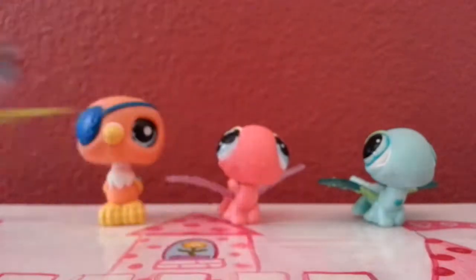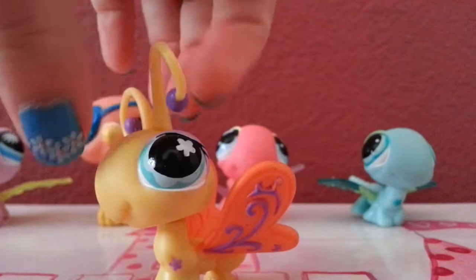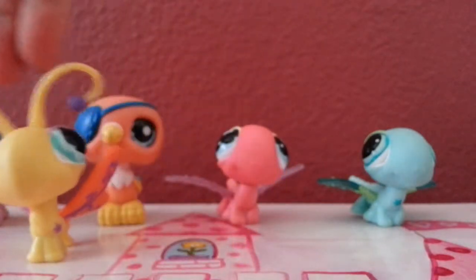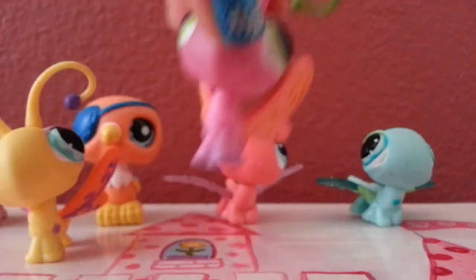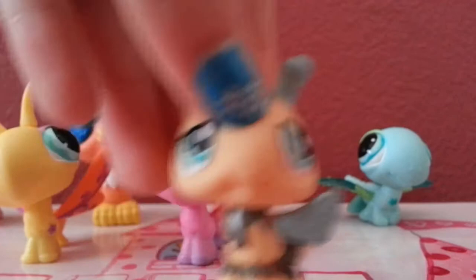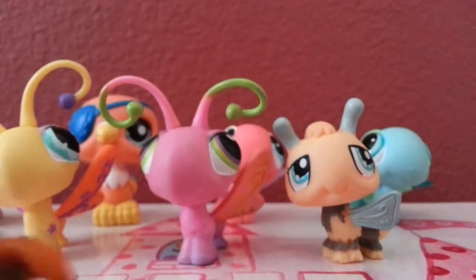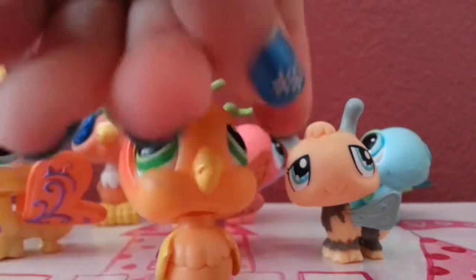Sorry about that. And then we have this cute little adorable butterfly, which I love. Then we have this other cute butterfly. Then we have this little cute bumblebee, my only bumblebee. Then we have this bird. And this bird.